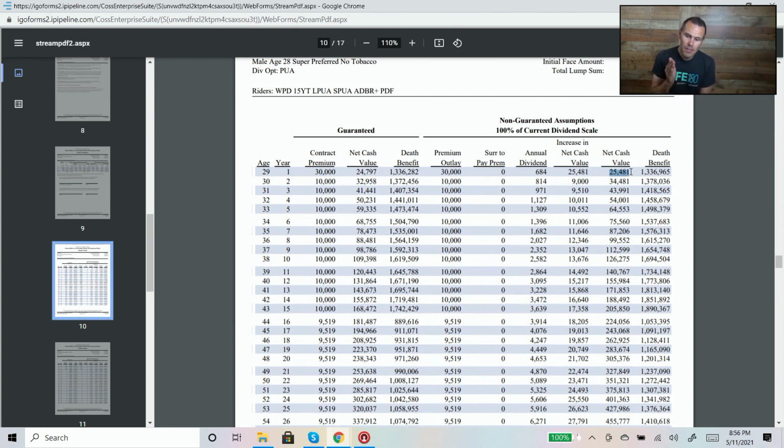So he's going to have $25,481 liquid. So what does that look like? Now, yes, he had $30,000 in his bank account, and he's transferring that into this account, and he's giving up some liquidity for that transfer. Because instead of 30, he's got 25.4, so he's losing $4,600 of liquidity. Let's talk about what you're getting for that.